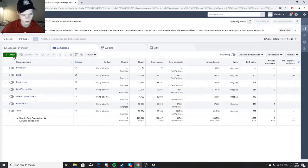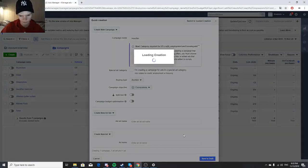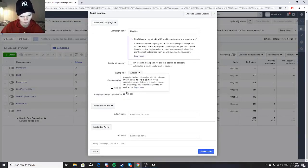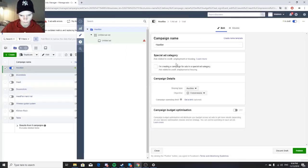Anyways, let's launch the campaign. We want to make a normal campaign. We name it head fan, that's the name of the hat we're currently selling. Just name it construction, whatever you want. Always go straight to conversions. Don't care about budget optimization and stuff. It's not really a point to care about that right now, guys. So that is the name of it.